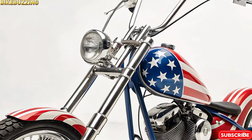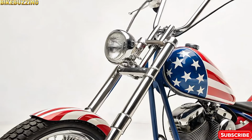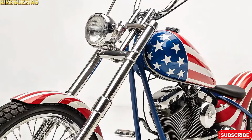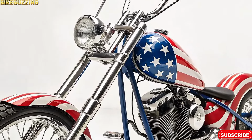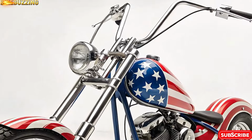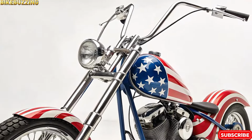Now, in 2026, Harley-Davidson is reviving this legend with a perfect blend of old-school chopper aesthetics and modern engineering. The new Captain America Chopper aims to capture the spirit of the original while incorporating advanced features for today's riders.